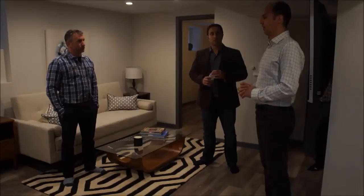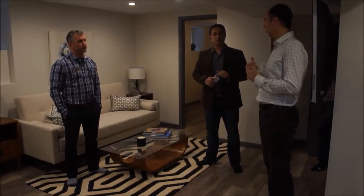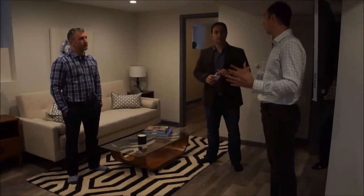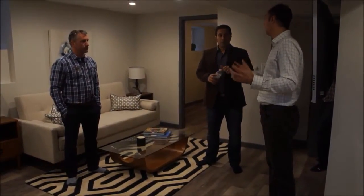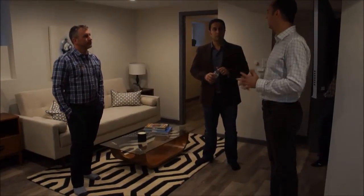Okay, so is there anything that flippers should be concerned about when they are getting into a house that needs a complete gut reno? Is it regular financing, is it private lending that they should focus on? Any advice, or is it case by case?